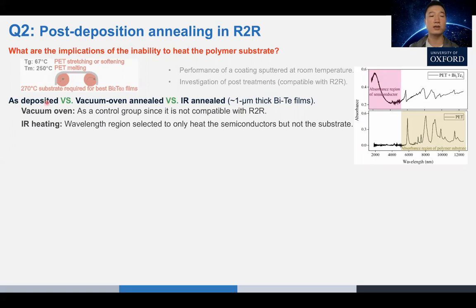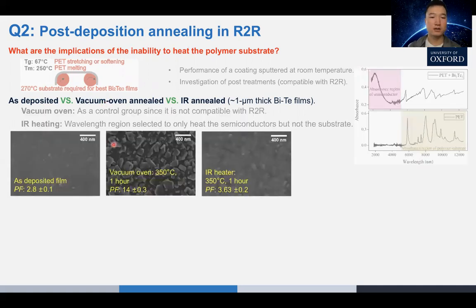So I made three different samples: as-deposited samples, vacuum oven annealed samples and IR annealed samples. The vacuum oven is only a control group here because it's not suitable for roll-to-roll. And this is the surface morphology of these three samples. We can see the surface changes a lot after vacuum oven annealing. I think it's because the crystallinity improved a lot. Their power factor also significantly increased from 2.8 to 14. That's quite a lot. In the case of the IR annealed sample, there's not much difference in the surface morphology, but there's still improvement in the power factor, even though it's not as efficient as the vacuum oven annealing.